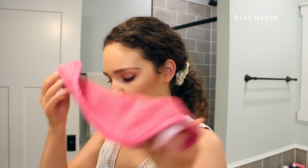So I recently got one of these makeup eraser cloths. I think it came in a FabFitFun box, but I've been loving this so much, and I was so skeptical when I first saw it, because I'm like, there's no way this is gonna remove my makeup.